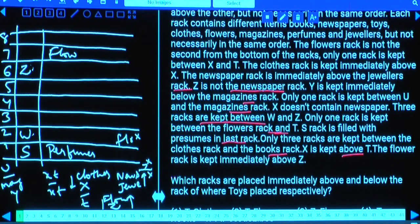As flower is immediately above jet, we have taken this information, and clothes X blank T. Where can we fix this one? If clothes X blank T, clothes blank X T, and between X and T there must be exactly one, isn't it? Hence we have finalized this one and next one.